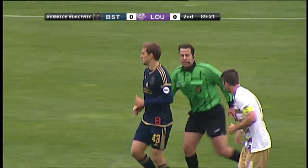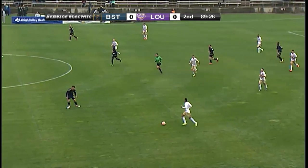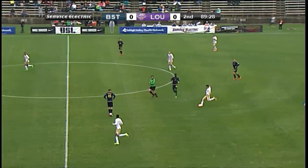Good little effort there, pushing forward, getting a couple good balls whipped in. Balls bouncing around, good battling. Just couldn't get something from it.